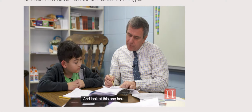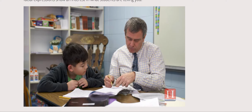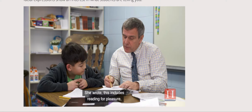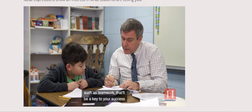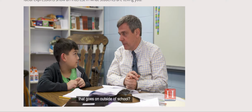And look at this one here. It says summer homework can also take away from the important learning that goes on outside of school. She didn't stop there. Nancy Kale is the author of this piece. She includes two examples of what goes on outside of school. She wrote, this includes reading for pleasure, which helps you establish a lifelong love of books. Play is also essential. It gives you an opportunity to master social skills such as teamwork that will be key to your success as a working adult. So she took the reason and gave us a couple examples to help us understand what she means. I mean, what is important learning that goes on outside of school?